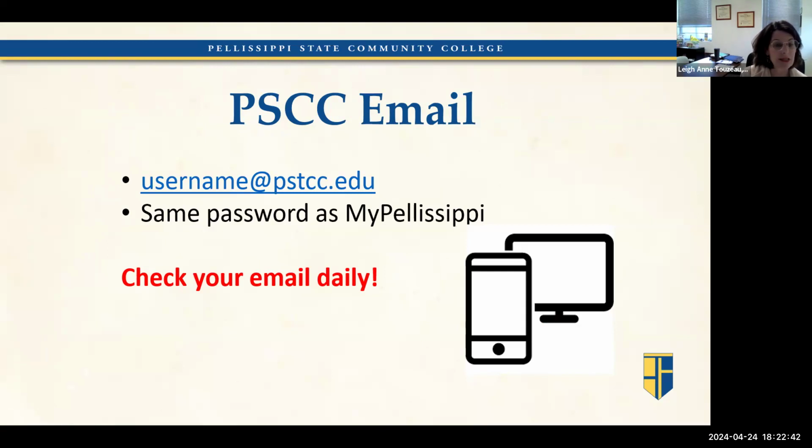So Pellissippi State email, you will get this email address assigned to you after you applied, and it will be your username and then at pstcc.edu, and it will be the same password that you use for your My Pellissippi, and we want you to check your email daily. We do send out important emails about things that you need to follow up on, things that you need to do to complete your file, to get advised, to get your schedule. So we wanted to just make sure that you knew the importance of checking your email regularly.